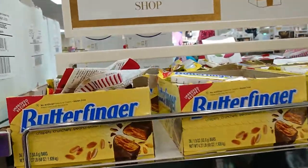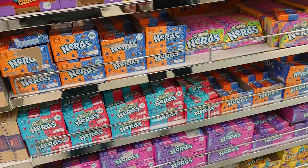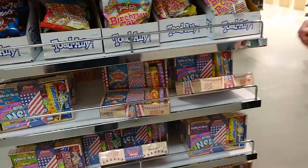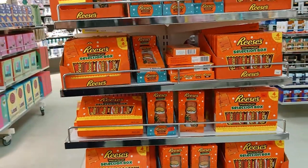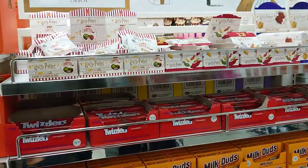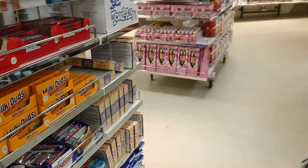Oh, look what they've got in Primark. My favourite. Butterfingers. 90p. Nerds. Gobstoppers. Red Vines down there. Little selection. English selection. Sweets. Oh, yeah. Got Reese's as well. Not very cheap though, with a £5 for the selection box. If you've got B&M Bargains near you, you'd be better off there. Yeah, they've got Harry Potter sweets here too. And the chocolate frog. Twizzlers, Milk Duds, Baby Ruths, Twinkies, Jolly Ranchers.